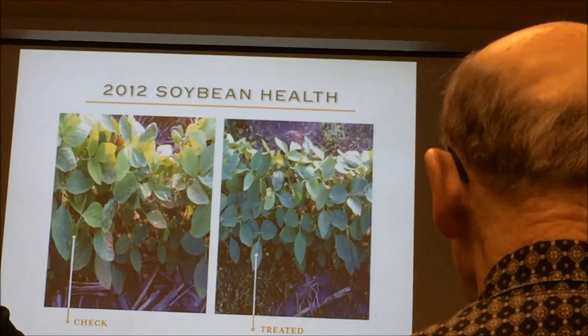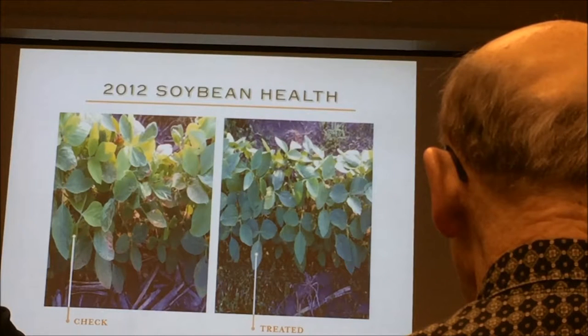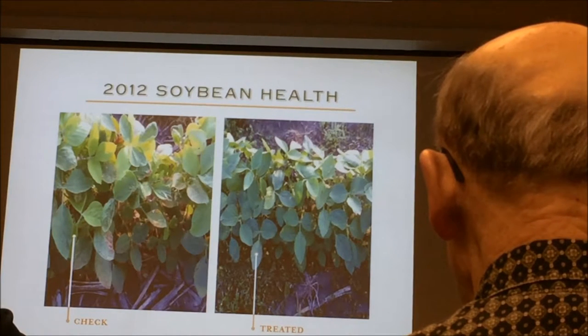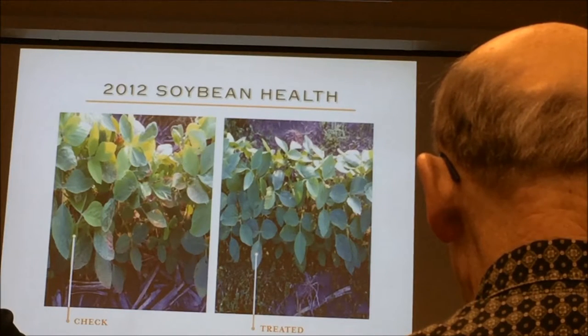Here's another picture. This is just trying to show the plant health, how we help make it a stronger, healthier plant. You can see the difference there. And that's a good visual for people to see how we help with fungal pressure as well.